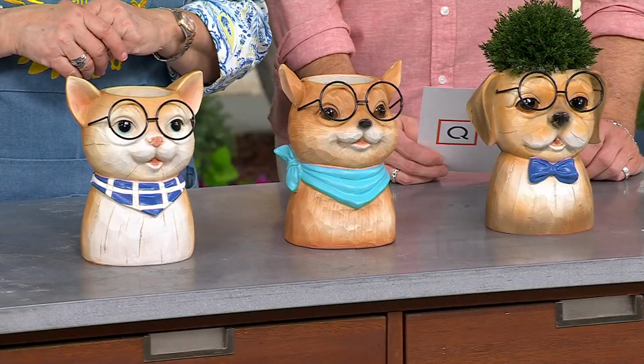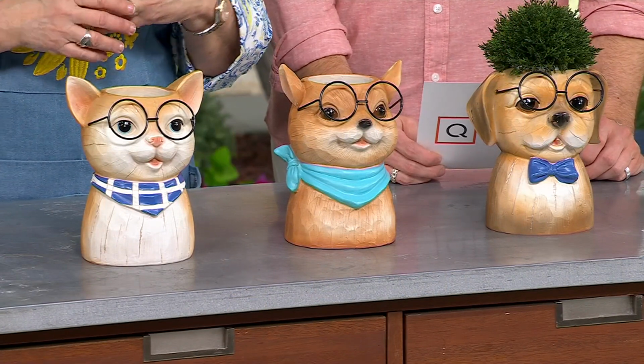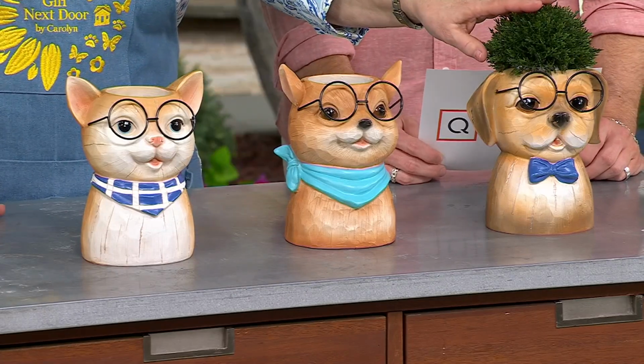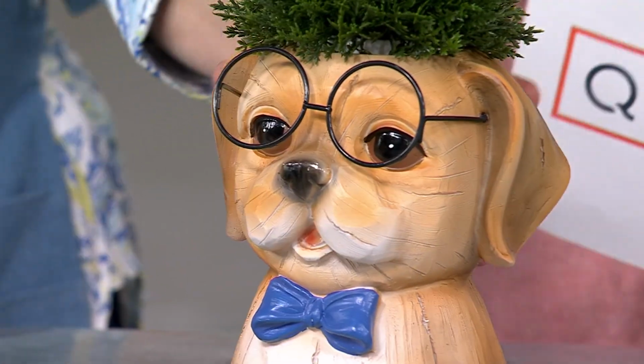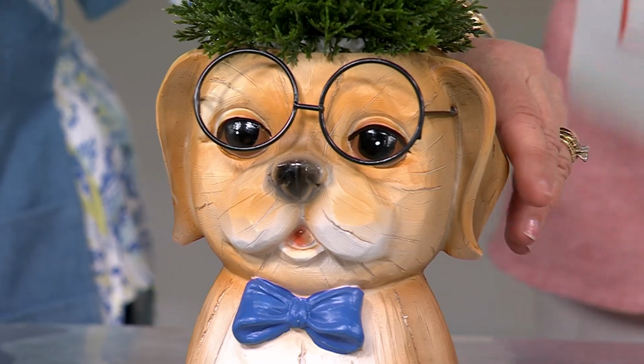I mean, we know you are obviously a garden lover, but you are a plant lover. An animal lover, pet lover. I've been rescuing pets for many years, and I have a house full, and I love every single one of them. And you know, I've designed a lot of my collection to kind of be inspired by some of my real pets. Right. So this little doggy right here is my Shih Tzu Dobie. He looks exactly like Dobie if Dobie wore glasses. I mean, he looks very intelligent.